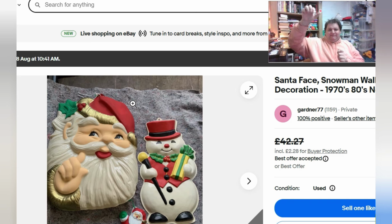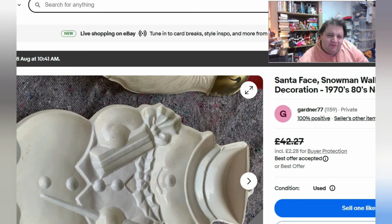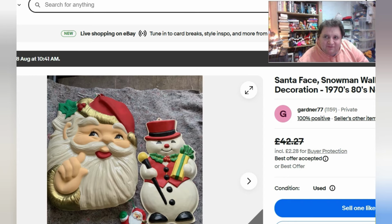Remember the wall hanging kind of frescoes or plates? They were made out of plastic, and you hung them up just against the wall. And look, there. You used to have them for like Halloween as well. It was the same kind of style, but look at them. Oh my god. And these have gone for £40.